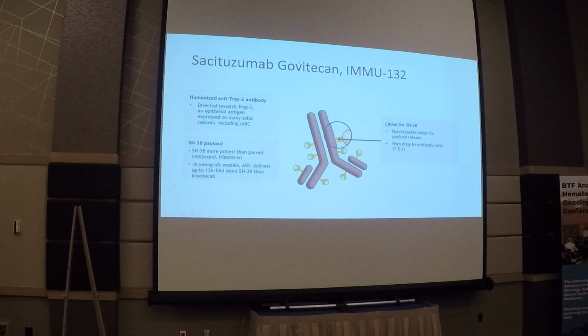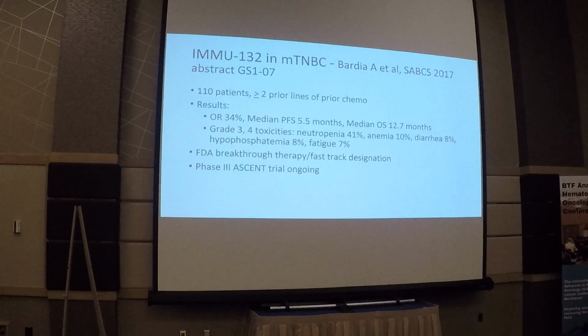So sacituzumab govitecan, or Immune-132, is a humanized monoclonal antibody that targets the TROP2 antigen, which is present on a lot of cancer cells. And it has SN38, also known as irinotecan, so a topo-1 inhibitor. And you'll see, unlike TDM1, which many of us use, the ratio of drug to antibody is substantially higher, so potentially a lot more oomph in this Trojan horse.